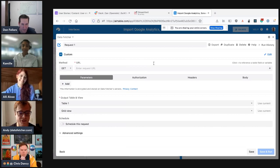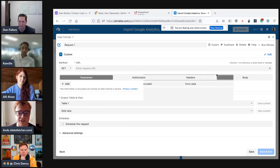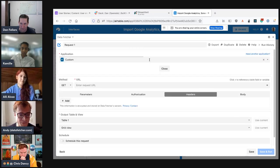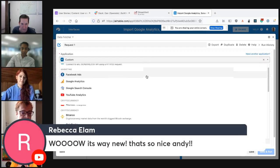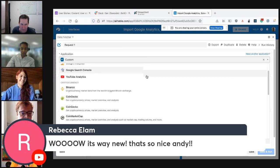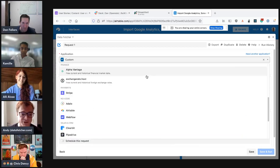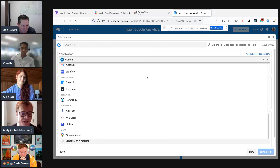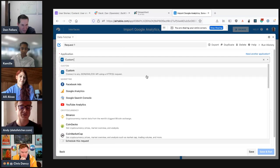So this was what DataFetcher looked like before. It looks a lot like Postman, where you can put in a URL, a method, and things like headers and body. And it's obviously more technical. But what we've got now is this list of third-party applications that you can connect to. This is what I spend most of my time doing at the moment, apart from marketing, is building these integrations. What they mean is that we don't need to set everything up from scratch ourselves. So I'll show you Google Analytics today.